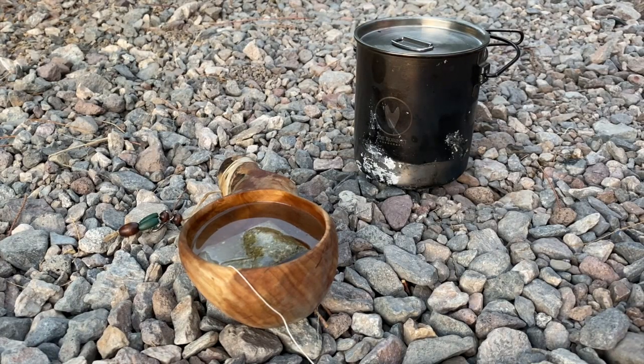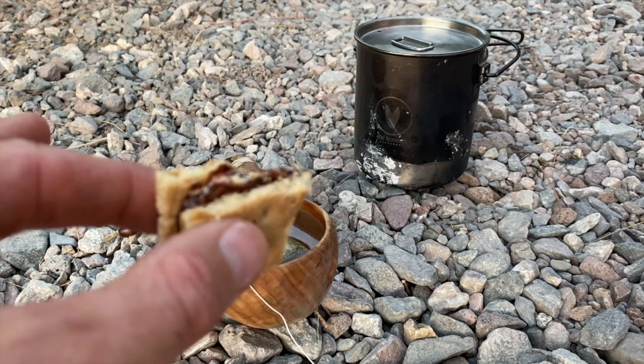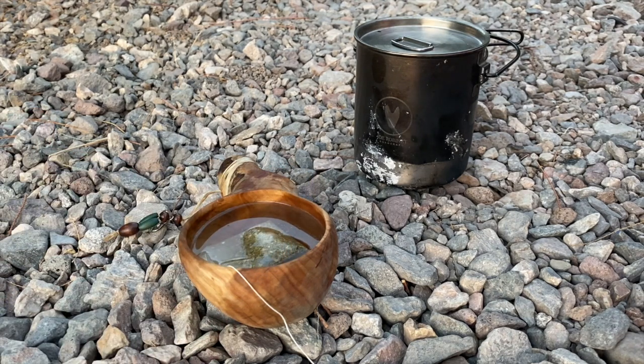Well, in lieu of possibly getting flooded out, I do have some tea in the kuksa, and I have some horror. So I think we'll be all right. We're just gonna wait and see. I'm gonna write in my journal.